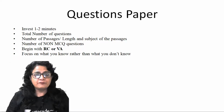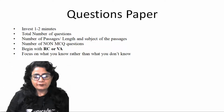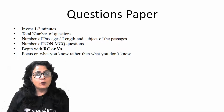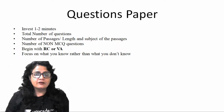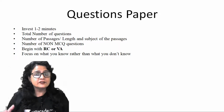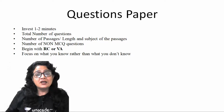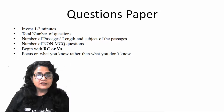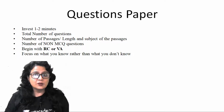So when you scan a paper, you see the total number of questions, you see how many passages, you see the length and the subject of the passages, and how many questions are from the non-MCQ section. With that, you quickly decide whether you are starting with RC or verbal ability, or you are going to alternate between these two parts. And with that, you also see what is doable for you, what you can do easily, instead of focusing on those things which are challenging or intimidating for you in the paper. Focusing on those things will drain your energy and lower your confidence level. So you better focus on those things which you can do easily.